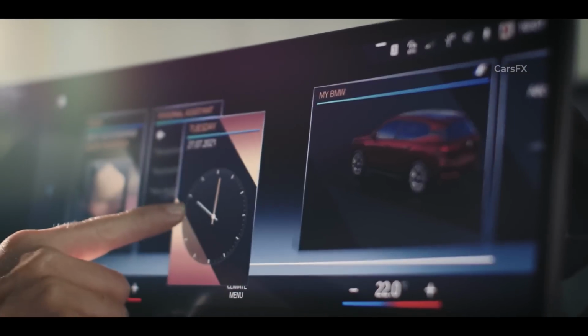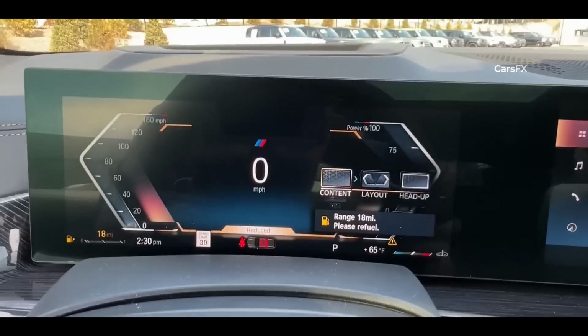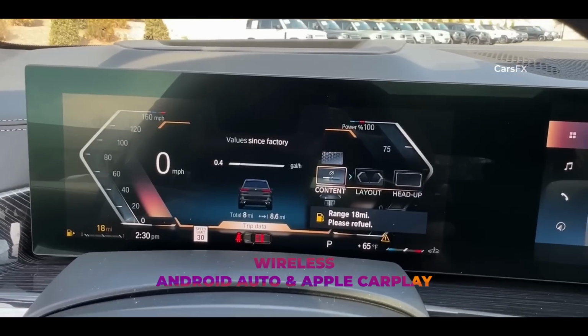As for infotainment, the 14.9-inch screen has excellent resolution and is easy to use with the rotary dial and the center tunnel. The 12.3-inch digital cluster can be customized to show exactly what you need, and it also integrates Apple CarPlay and Android Auto for maps.